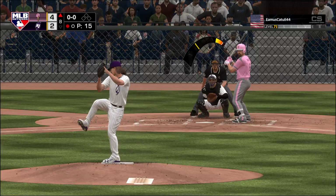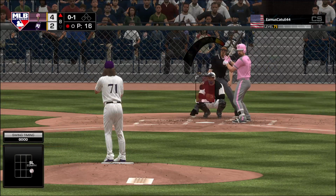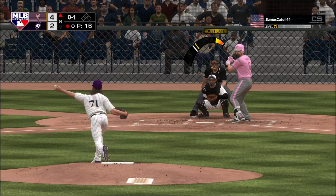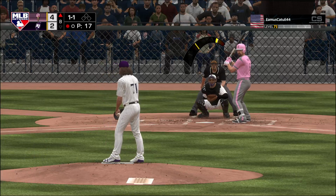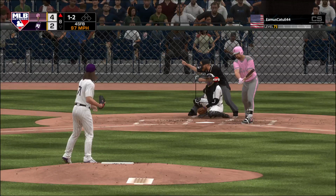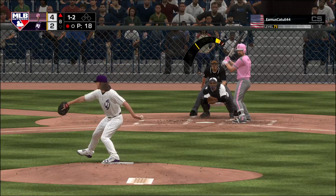First delivery to him on the way. Sliders in for a strike. And a pitch in the dirt as he lays off. It's 1-1. Now the 1-1 pitch. Takes a pass and misses. That's strike 2. Well, based on that swing, I'd say this guy's got his A-game fastball working right now.